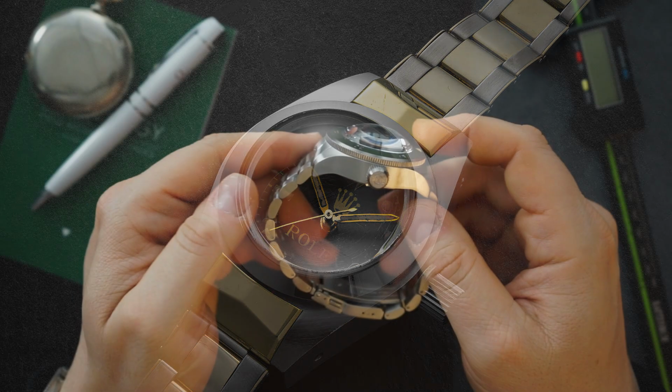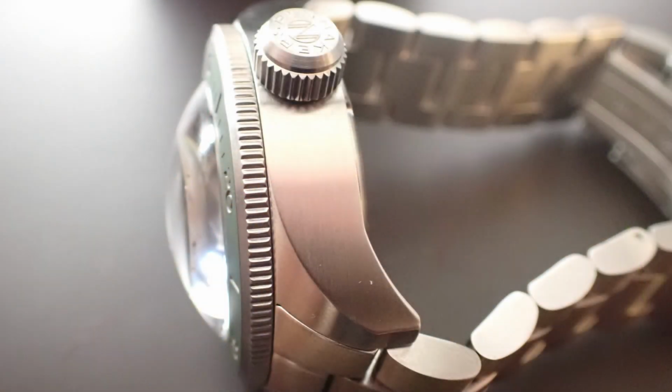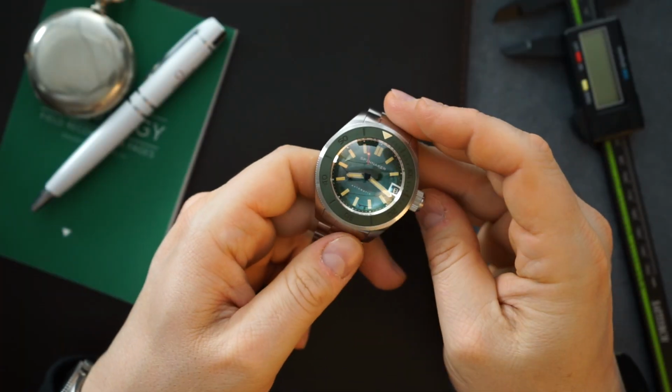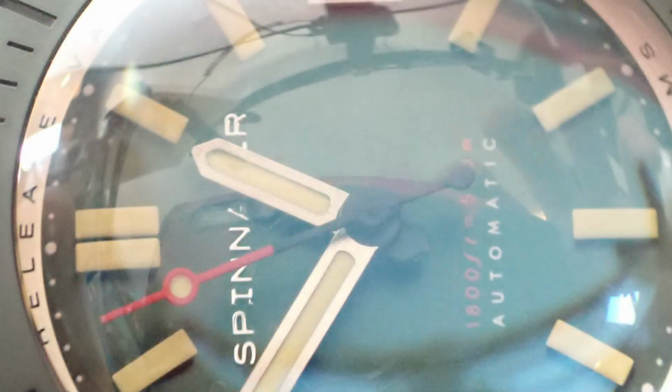This is, as I mentioned, a sapphire crystal. This is one substantial watch. You get 550 meters of water resistance. Obviously, if this was a 200 meter water resistant watch, it would not make sense. So 550 meters definitely makes sense. Everything on this watch feels more substantial than your everyday watch.